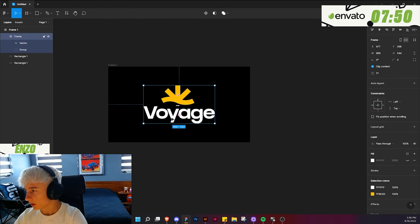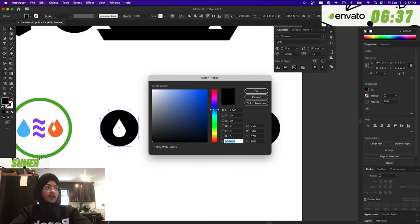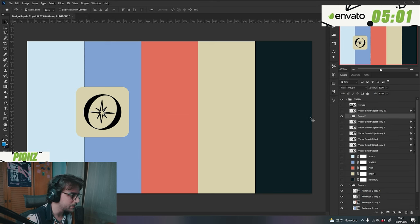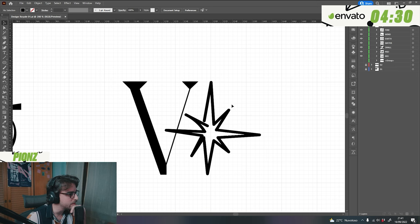I need to shine with those mock-ups, though. This is looking way better than I expected. That works with the tree. That works with the tree perfectly. I guess we are on point. I could also animate this one.